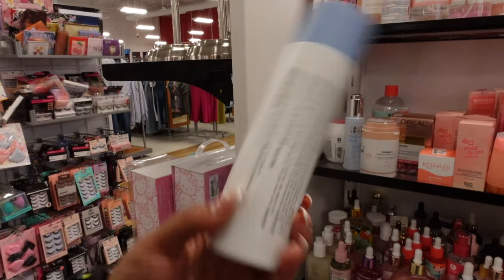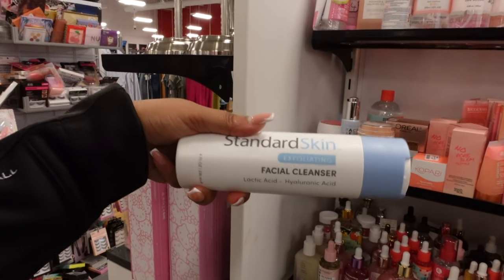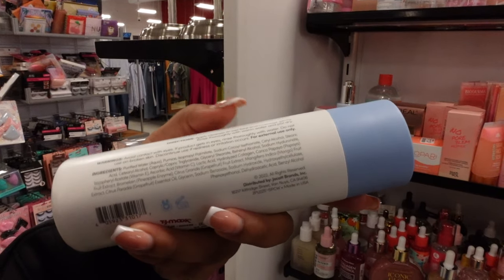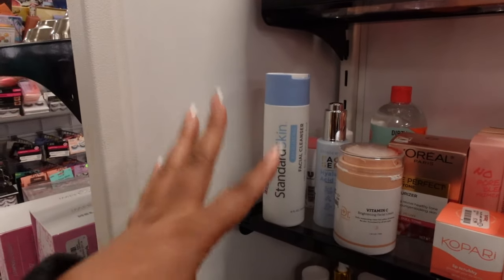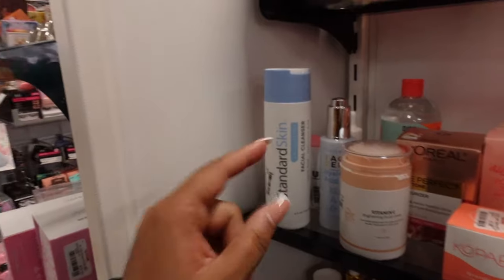Listen. I know it's a good exfoliating cleanser because I told y'all about this before. Like, it really is good. The stuff that they have in here. I just don't know the percentage. I don't know. Too much. And I be with the skincare that says it's for sensitive skin.